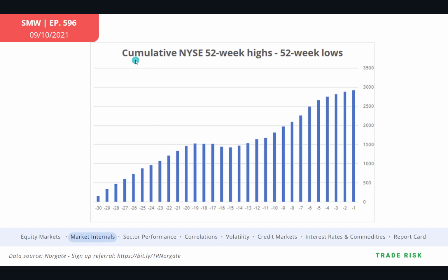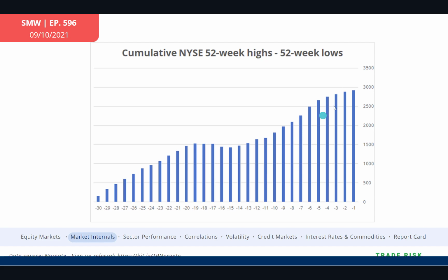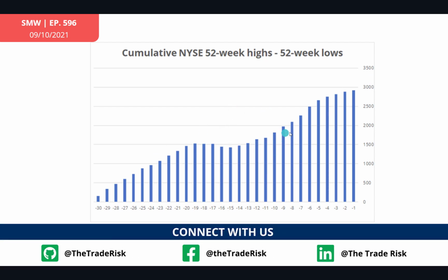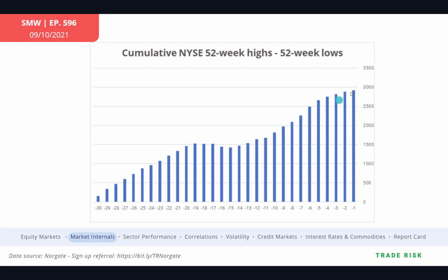If we take a look at those 52-week highs minus lows, you can see that we do have this uptrend. This is the cumulative view here. So what we do is we sum up every day from the prior day, and we just try and develop a nice aggregate trend here, and we essentially want to see this trend go up and to the right in the healthiest market environments, and it is still doing that. You can see again we're slowing down just a little bit here, but I'm not going to nitpick. This still looks pretty positive here underneath the hood.